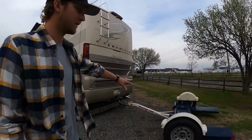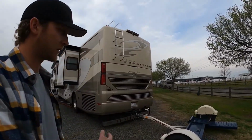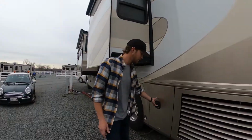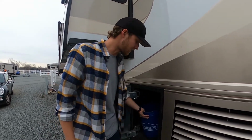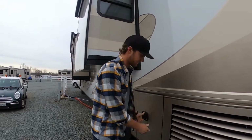So while we're here, this is a car dolly, so when we pull out, we'll hook up to either Jess's car or my car, and then it just goes with us down the road. We get to our destination, pop it off, and we can drive around and do whatever we need to do. Back here is just the main power hookup bay. I store a few things in here just because it's kind of dead space, but big long extension cord, so when we're at a site like this and we can hook up to power, real convenient. Just hook up and it's just like you're at home.